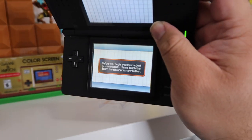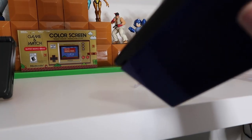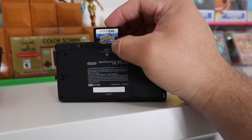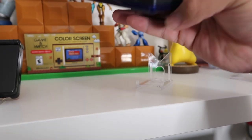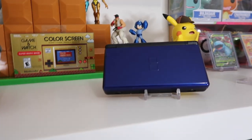Let's see if I could turn it on. Oh, there we go. And I haven't used this in so long that it's asking me to adjust the settings and stuff. But I know I had Pokemon Black 2. So, yeah. But still working condition. So, happy I still have that in my collection.